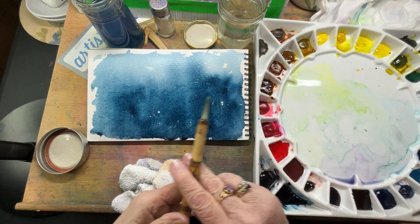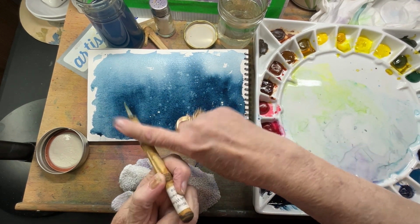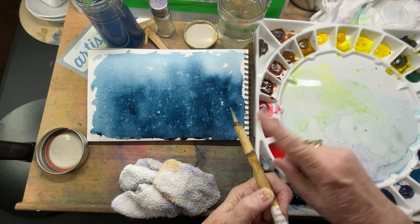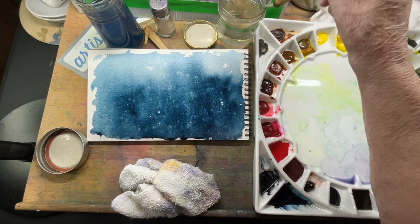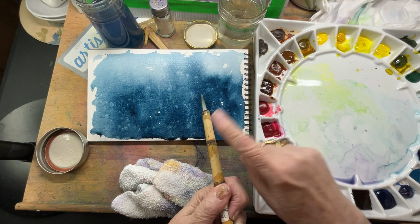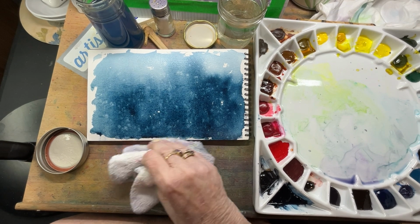There are different methods of doing this. You can even use a toothbrush if you want. Splatter some water or even another color of paint. But right now, in my mind, now you might not be seeing it. My son watches me paint and he says, "Mom, I do not see the shapes." But let me tell you what I'm seeing and see if you maybe see it too.